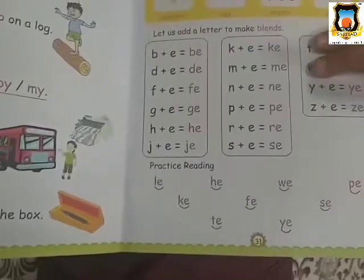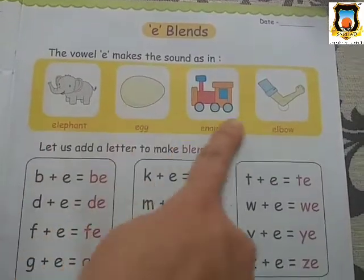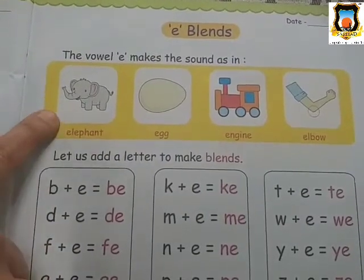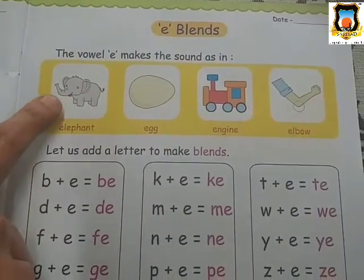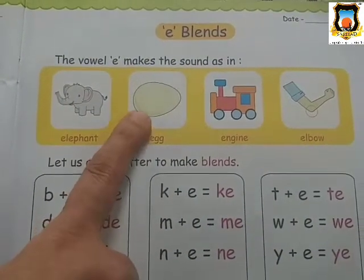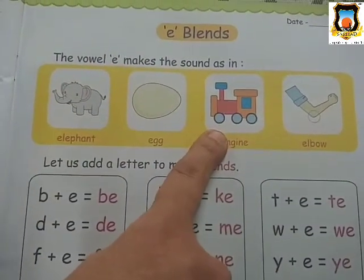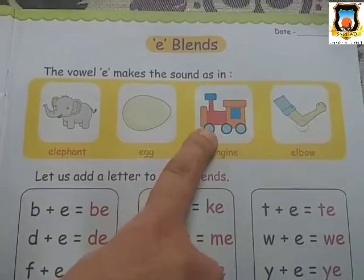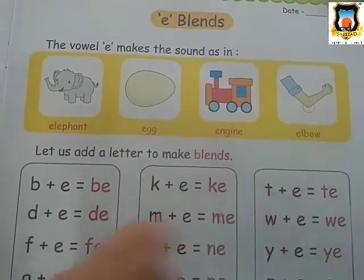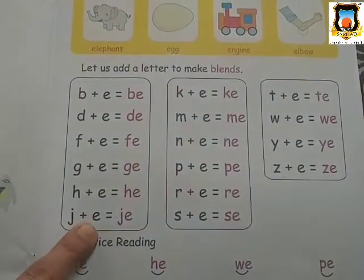Okay. So this is E blends. Look here, champs. There are different pictures. The first picture is an elephant. E for elephant, eh, elephant. E for egg, eh, egg. E for engine, eh, engine. E for elbow, eh, elbow. So children, now we will see the E letter blends.